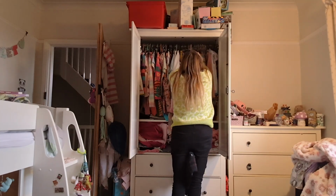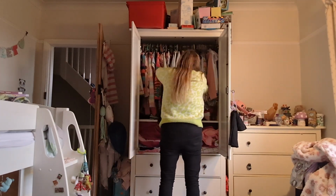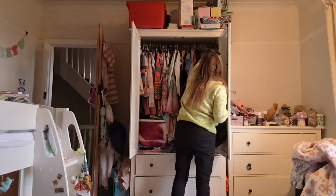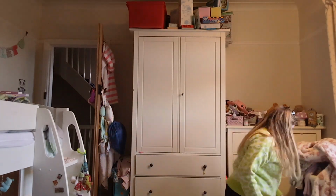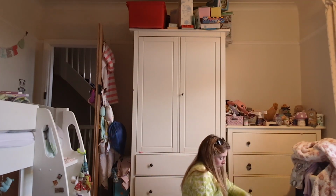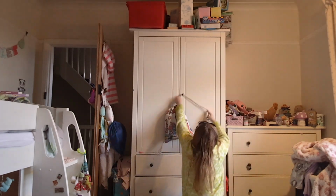And I know a couple of you commented because I said about some of the things I keep. I don't keep loads of her clothes from when she was little. I keep just the odd item of clothing which is very good quality, and I think it'll have a purpose in the future if she was to have any children herself. My mum kept clothes that were mine that were particularly special, and they were then worn by my daughter.